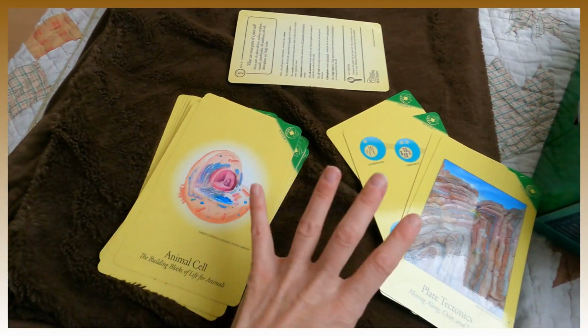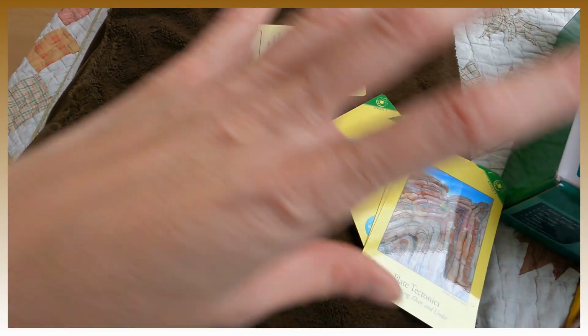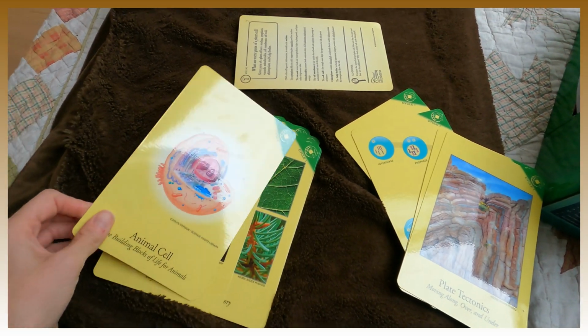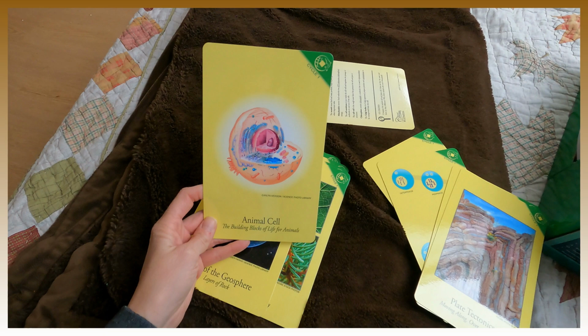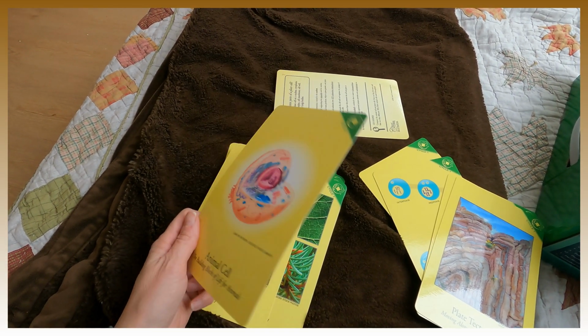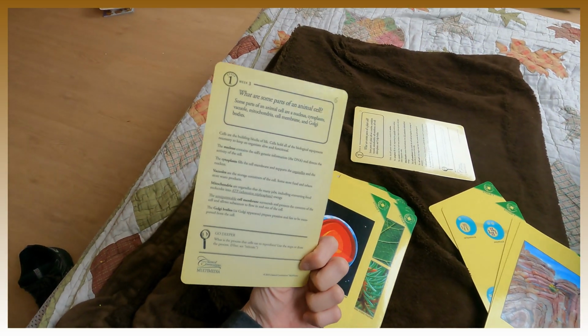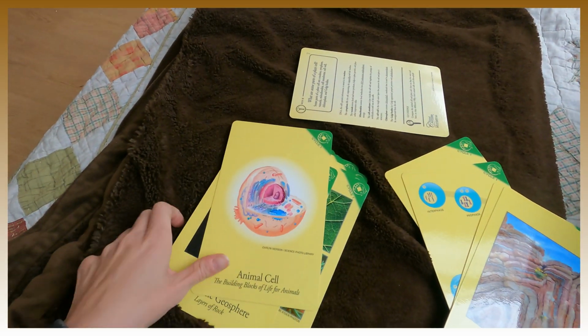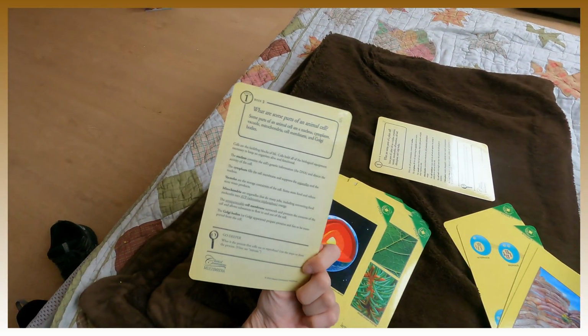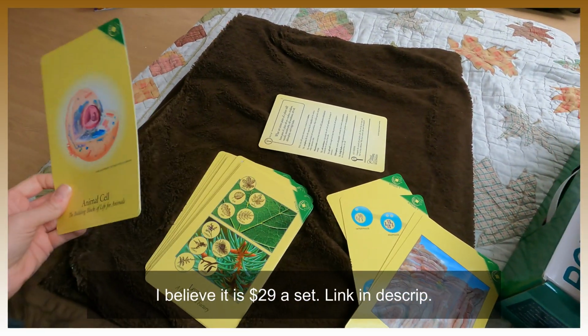So every year you go through cycle 1, every year you go through cycle 2, and you go through cycle 3. Just so that this information is implanted in the kid's brain, so that when they have to utilize it and they get older, they don't also have to memorize it. They know it already. But look, so animal cell, and they're thicker cards. They're just pretty cool. And then it's got the basic information down there so you can discuss it.